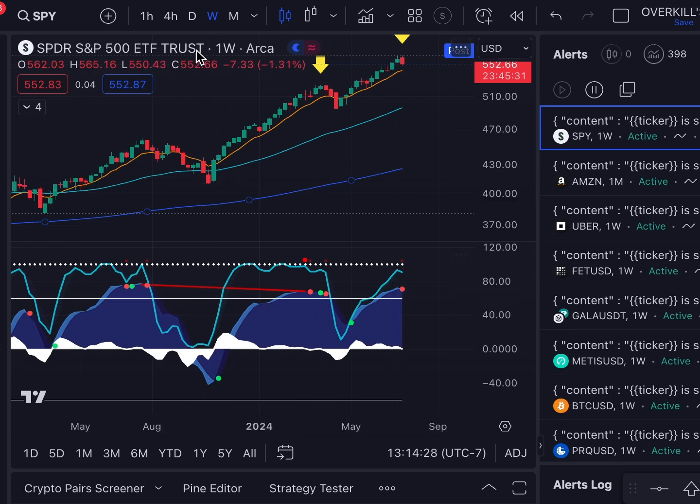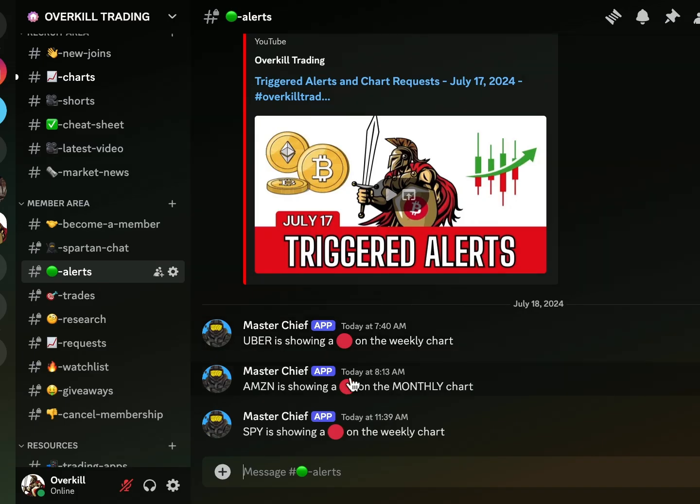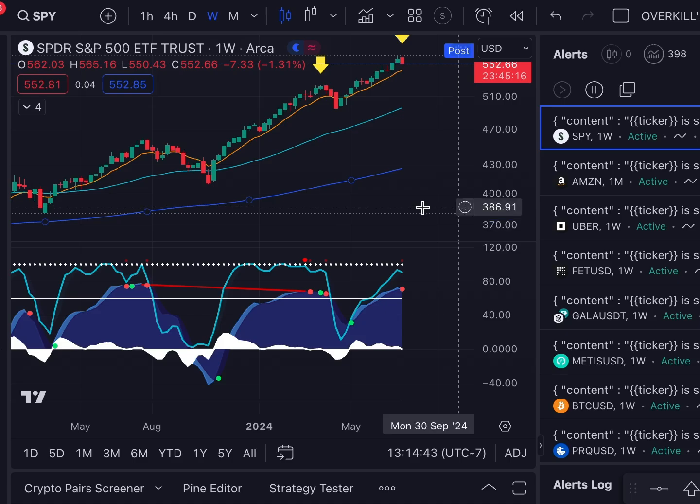As someone that's going long and trading a weekly chart, I don't want to be taking any long positions on the SPY, that is the S&P 500, until the waves come back down here. So again, that's a signal right there. That was called out today at 7:40 a.m. That's when it hit the chart.